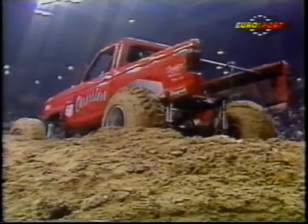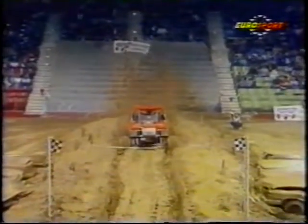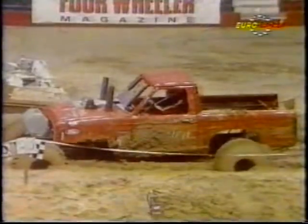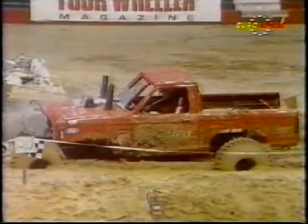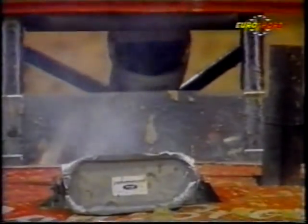Leaves the starting line with a horrible amount of tire spin. Like we may have had a transmission problem there. A lot of smoke out of the engine. You can see the wheels stop. The RPMs kept rising. And it looks like Tim Hall is in the cockpit saying, oh, what have I done?